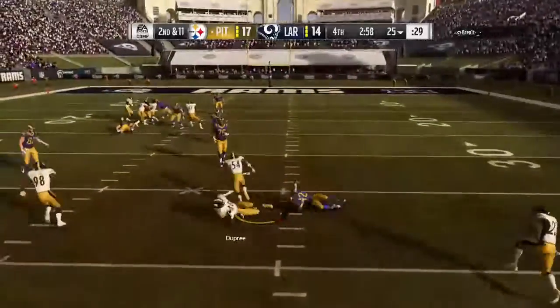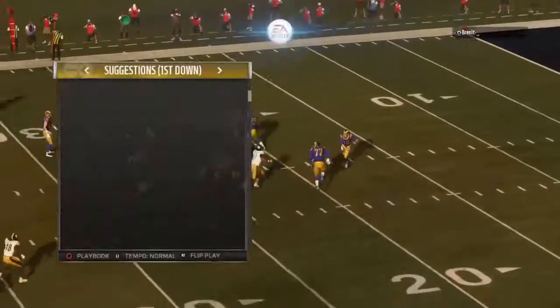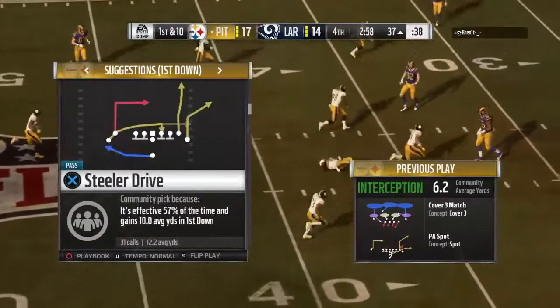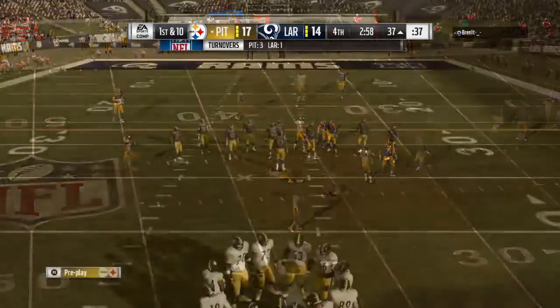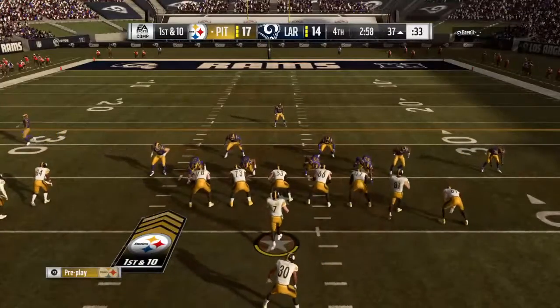And, a crusher there as it's intercepted. Picked off by Bud Dupree. And his guys are going to get the football at the 37-yard line. Line of scrimmage, the 37 on 1st and 10.